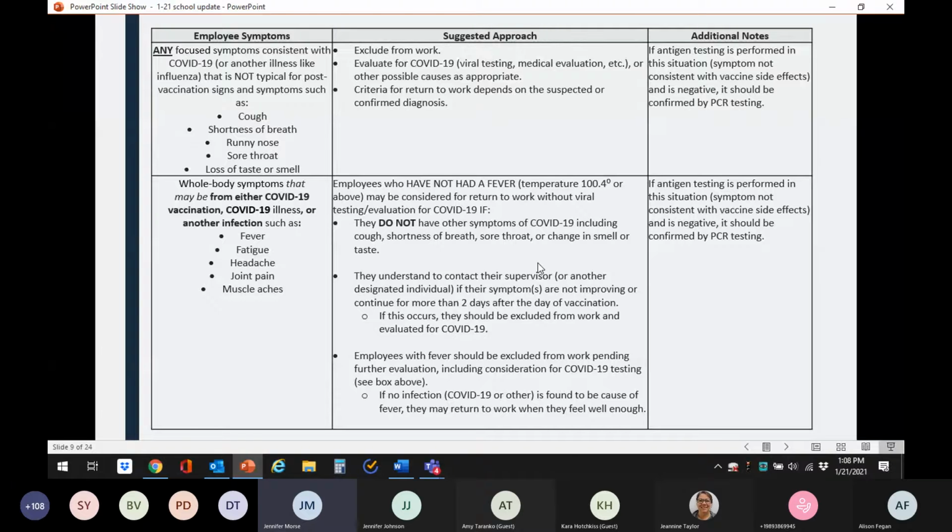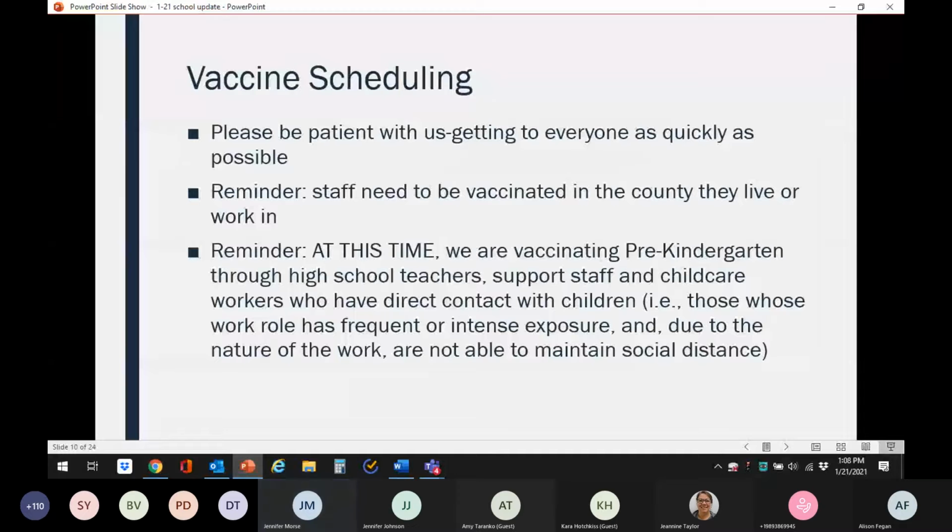It also has tips in there on ways you can schedule and make recommendations to your staff to help minimize any of these issues and disruptions. So again, we ask you just continue to be patient with us. We're working to get everybody vaccinated as quickly as we can.